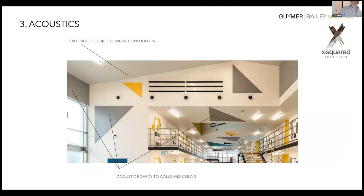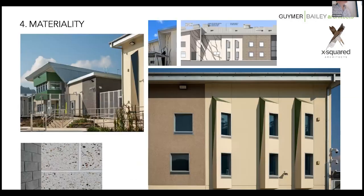Acoustics is normally something that's done badly in a prison because there's lots of hard finishes. So wherever possible, we put acoustic attenuation in, because if people get headaches, people get agitated, and that's not really what you want from your staff or the people being housed. Materiality. We wanted some good quality materials. Often in a prison environment, you default to the worst possible. So in small areas, we had honed blockwork, we had exposed aggregate concrete.